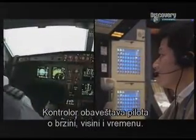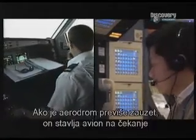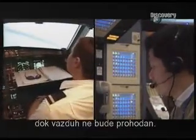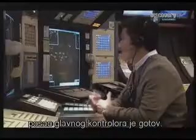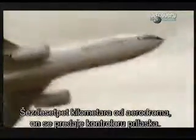The controller instructs the pilot on speed, altitude, and weather. If the airport is too busy, he can put the aircraft into a holding pattern until space is available. Once Flight 407's landing slot is clear, the central controller's job is complete. Around 40 miles from the airport, he hands over to the approach controller.